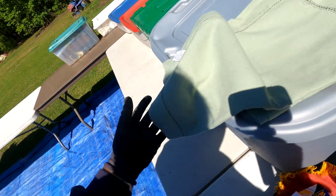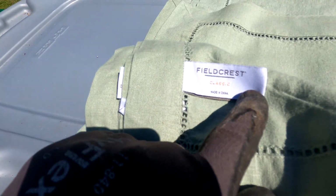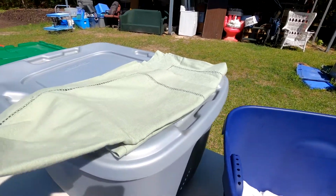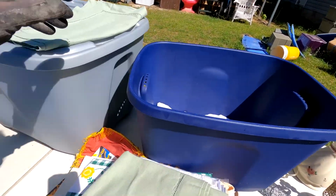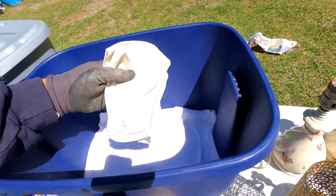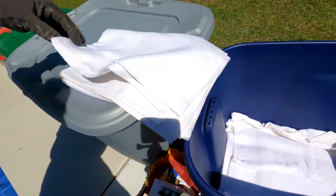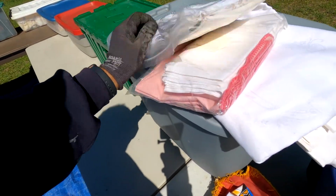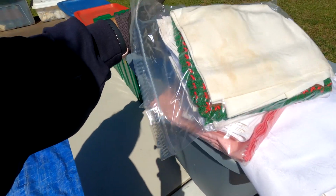Looks like a couple of tablecloth looking things. This one has a tag on it. So Field Crest Classic. They all say that on there. So yeah, they almost look like placemats. That's interesting. Some people still do that kind of stuff. And another one of them tablecloths, and more tablecloths and some doilies and stuff.